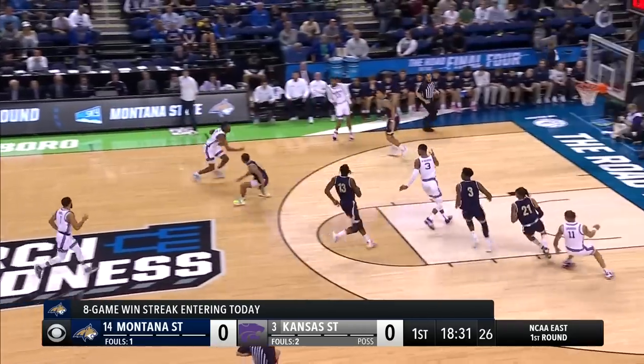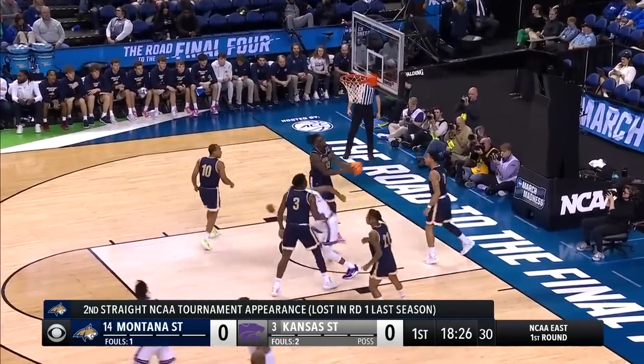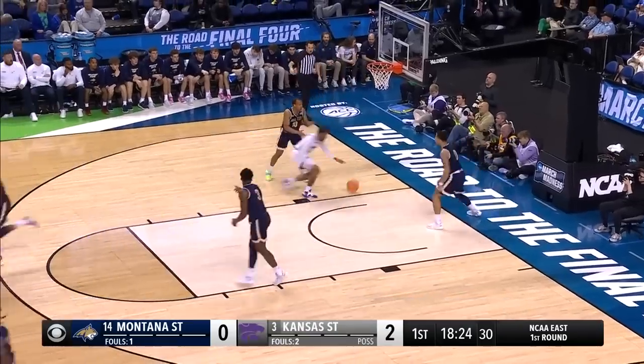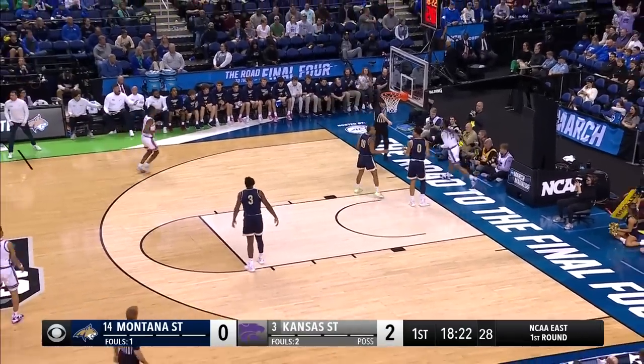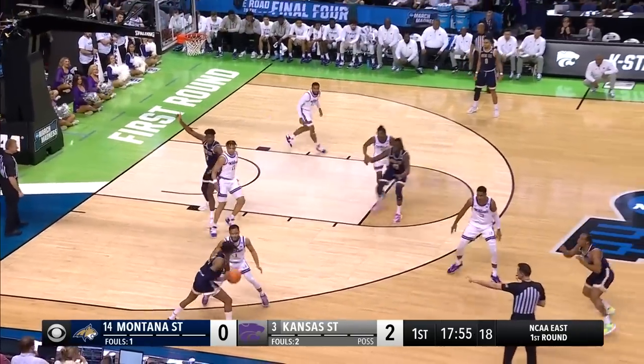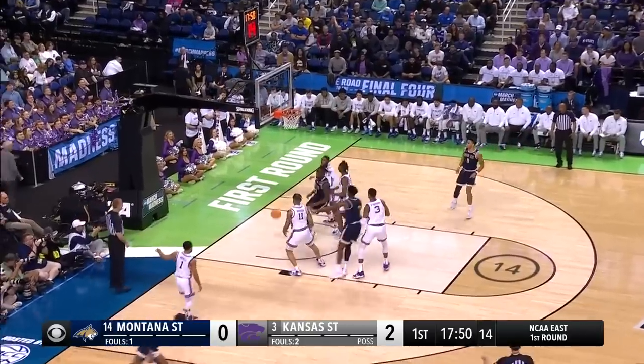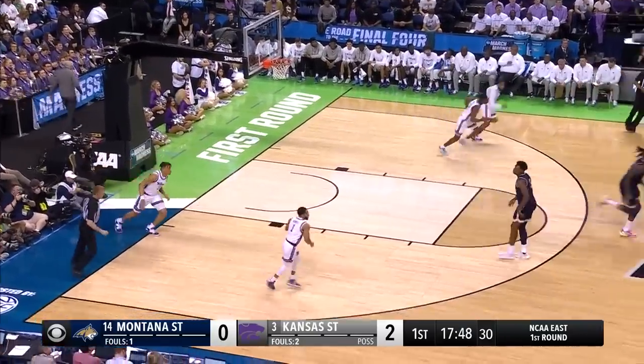The transfer from Cal State Northridge, still looking for our first points. Dribble drive, floater from Carter, no, but the follow is good, and it's Gasson who transferred from Virginia Tech. Kansas State in front, 2-0. Battle, the jumper, Jumanji. It's a 2.